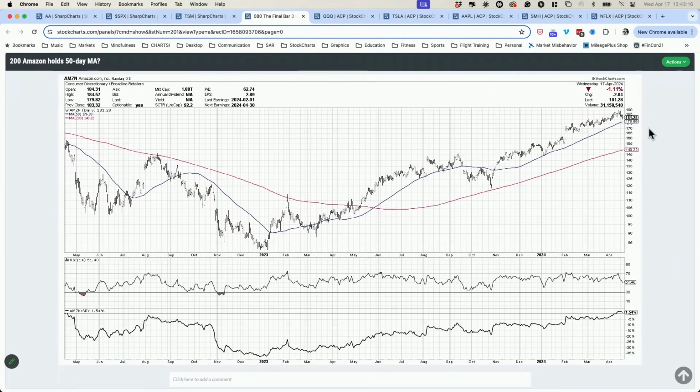Chart number 2. We highlighted a number of charts today that are testing moving average support, and I would tell you this is important for a couple of reasons. Number one, it's good to see whether a stock like Amazon will hold its 50-day moving average just from a trading perspective. If a chart overall is constructive, it should find support at a 50-day moving average, like Amazon did back here in January of this year.